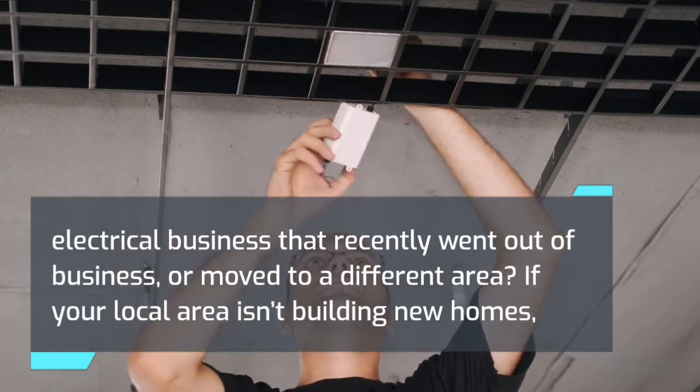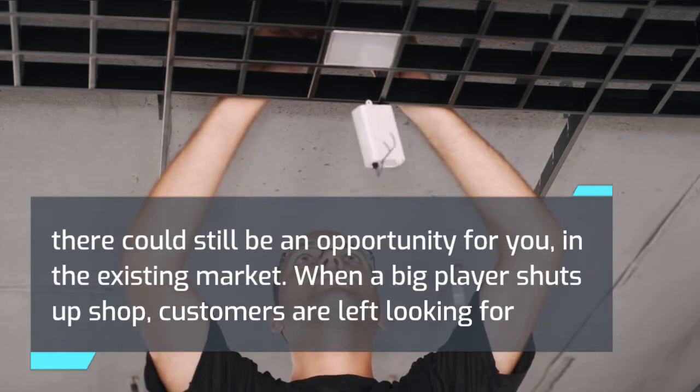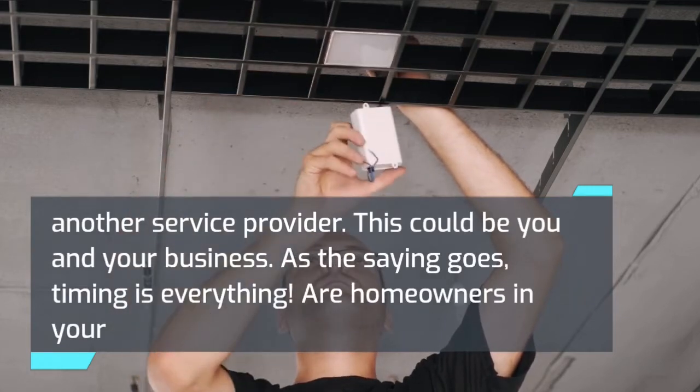If your local area isn't building new homes, there could still be an opportunity for you in the existing market. When a big player shuts up shop, customers are left looking for another service provider. This could be you and your business. As the saying goes, timing is everything.